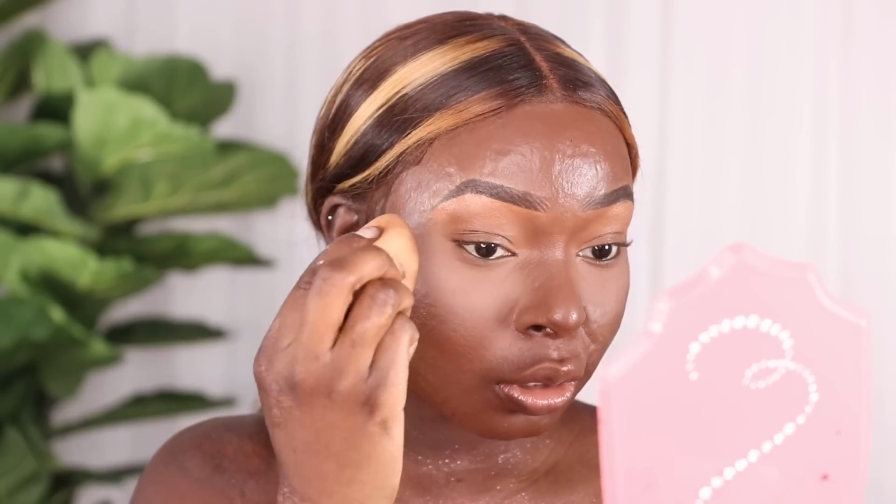So I'm just gonna put some on, and I just like to go in and dab. This is pretty bright. I do want a pretty bright, awakened under eye today, but we're still gonna make sure that we are blending it into that concealer.